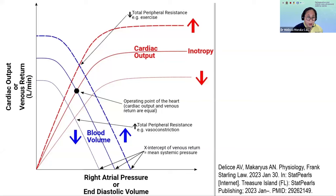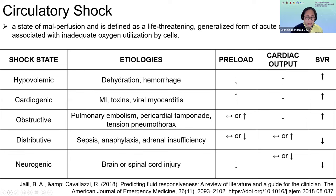Next slide. While it is our first instinct to load fluids in circulatory shock, please appreciate here that circulatory shock does not equate with fluid responsiveness. Circulatory shock is a state of malperfusion and is defined as a life-threatening generalized form of acute circulatory failure associated with inadequate oxygen utilization by the cells. It can be any one or a combination of these five states: hypovolemic, cardiogenic, obstructive, distributive, or neurogenic. With the nature of anesthesia being very, very acute care management, rather than seeing this as a diagnosis and drug or management of choice, I think we can best appreciate the whole picture of our patient and see where the patient is in.